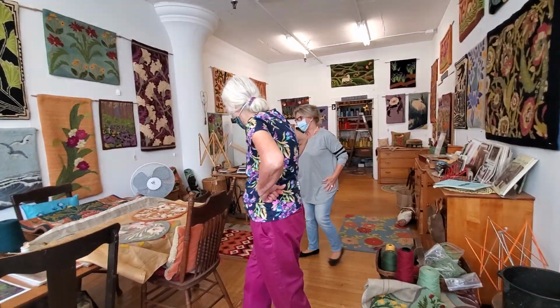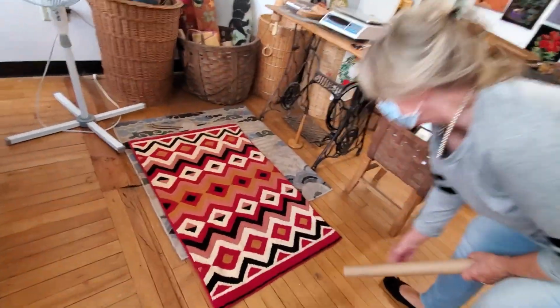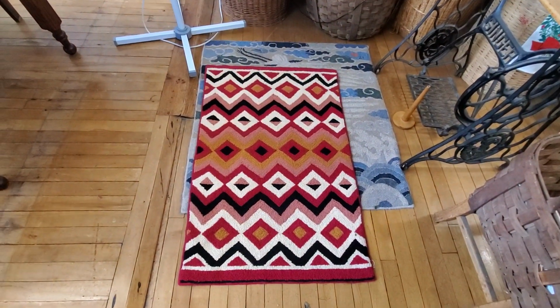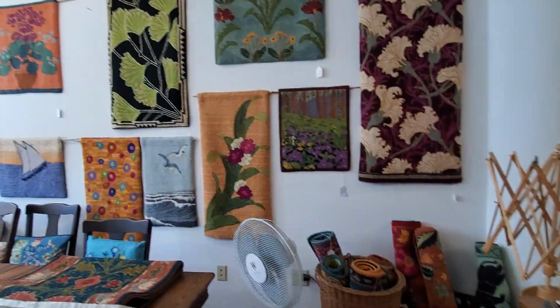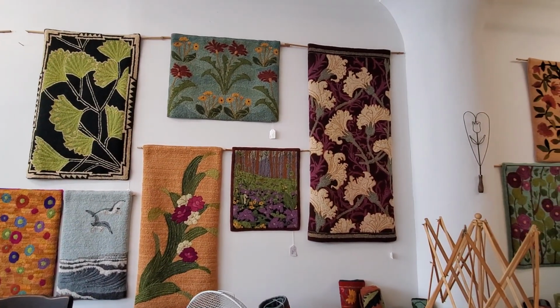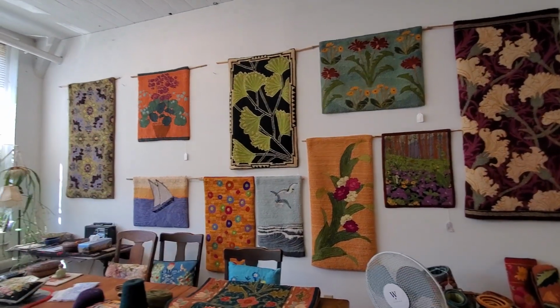Did you want to add anything else? Oh, look at that. That is a gorgeous geometric. I do very few geometrics, but every once in a while I do one. Or like this kind, I'll do that kind. So beautiful. But mostly I do flowers, and they're just so different.